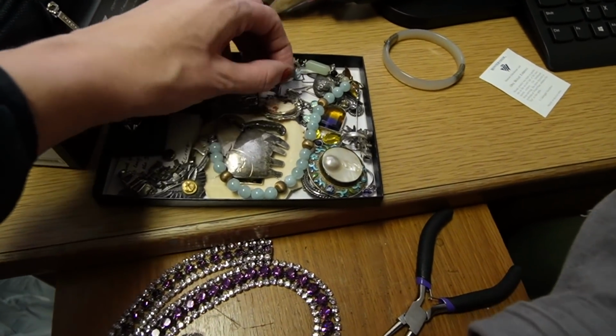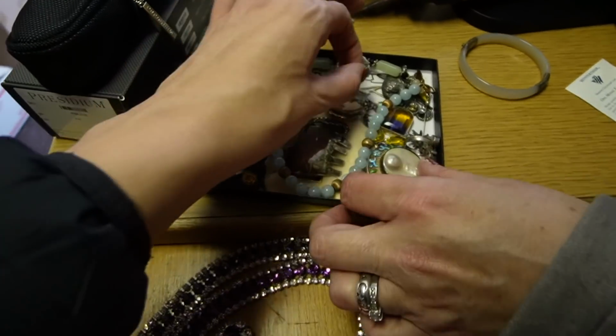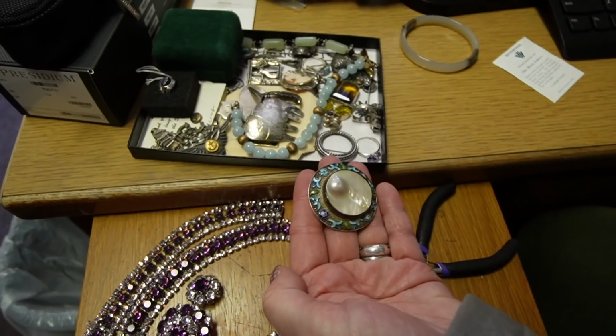And this one doesn't go with it. That's different, right? Correct. All right. Those are way different. The camera has such a hard time focusing. This is nice. Yeah, I thought that was kind of different.